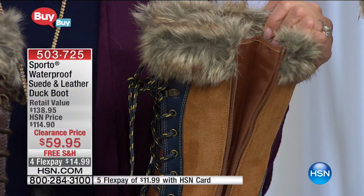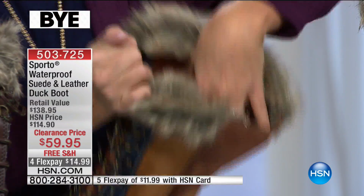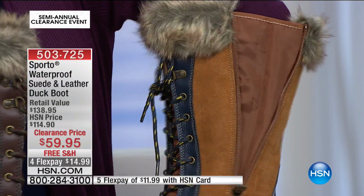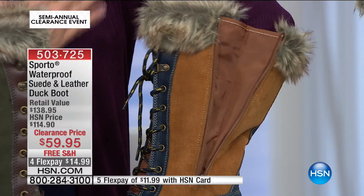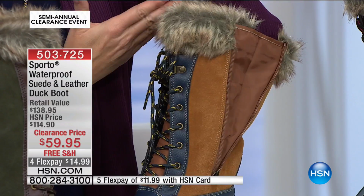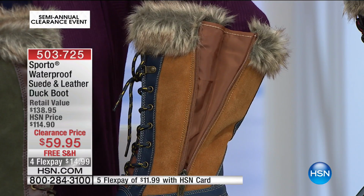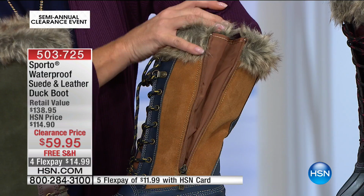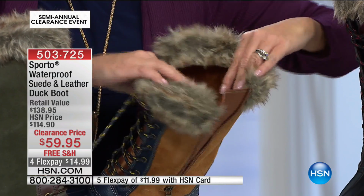In fact, many of you know Cindy Matthews, who is our representative of Sporto, and she is, I want to say, 5'11", and she has a more athletic calf. We were both wearing these when we originally presented them, and she was saying, you know, Lynn, typically I can't wear... Let me give you the exact measurement. I want to say it's about a 12-inch high shaft. And she had absolutely no problem whatsoever doing that.